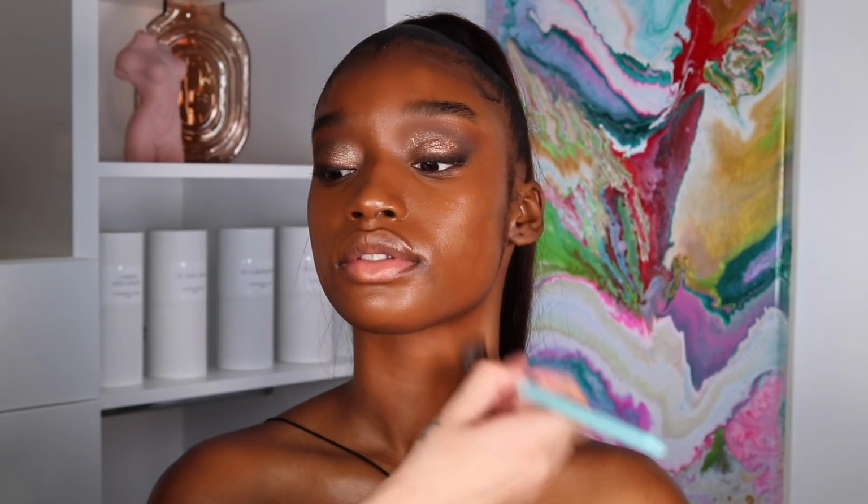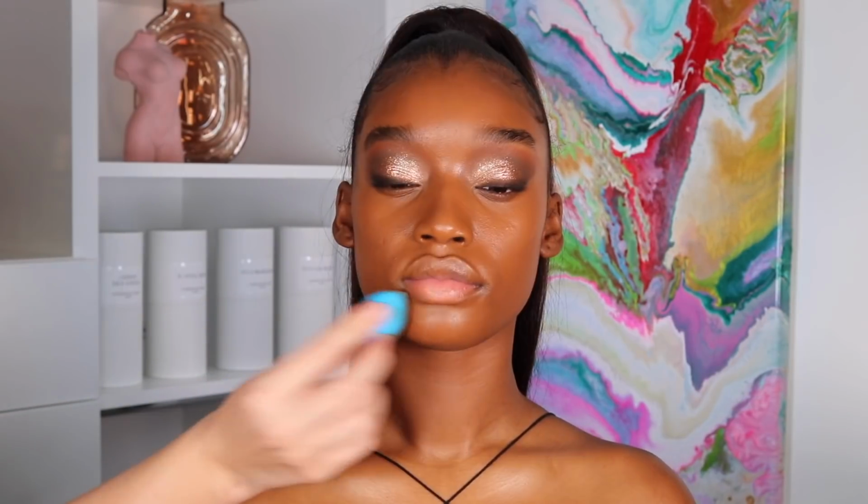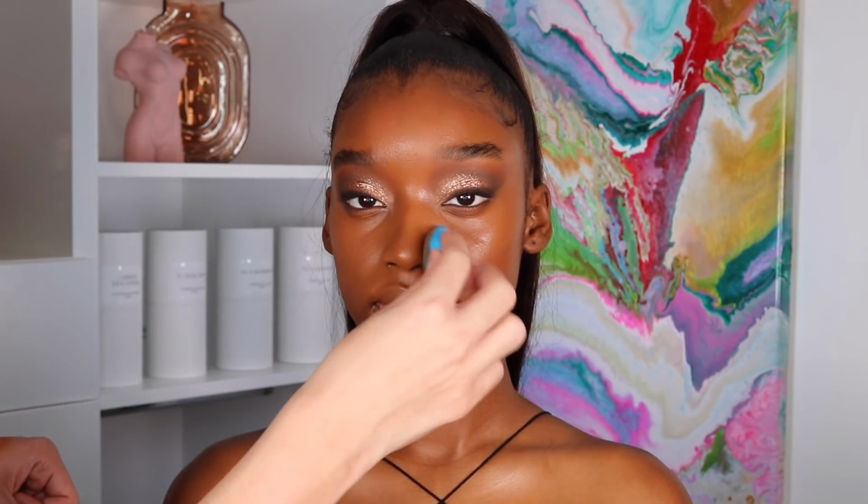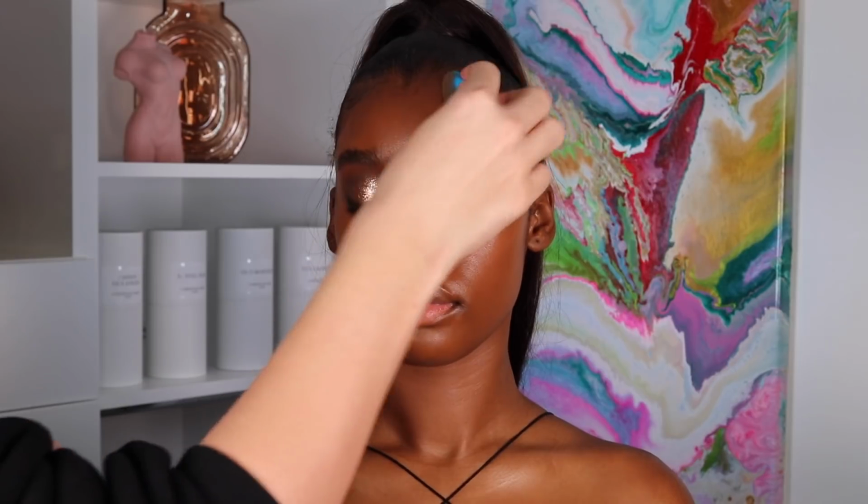But mostly for me, when I'm working on Ma, it's just because I love her having a really bright center of the face. I love it. I think it's such beautiful contrast on Ma. She's got such a gorgeous face for it. And again, it really goes with the look that we're going for today of this really winged out eye.